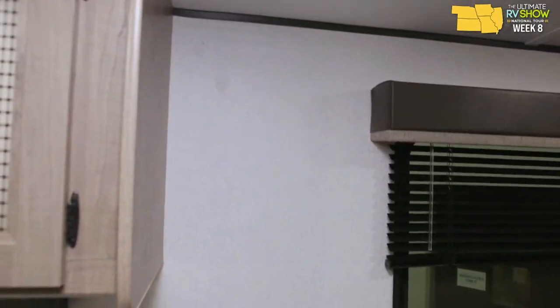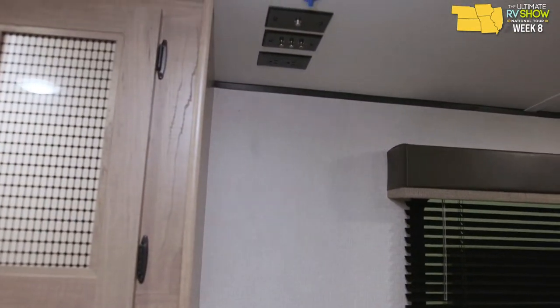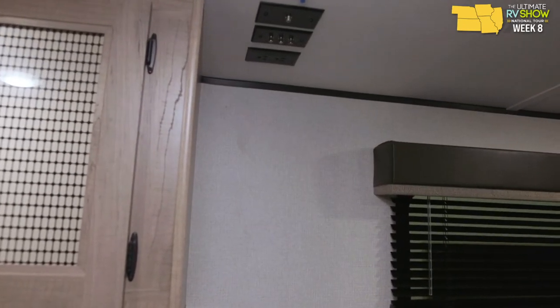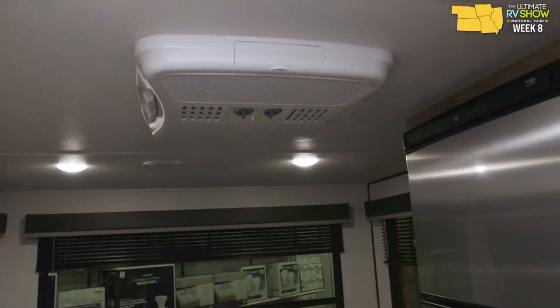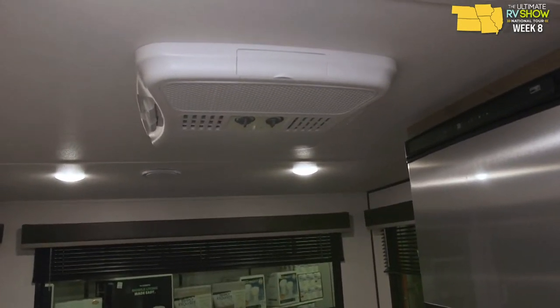Entertainment options, you got a little TV backer over here beside my window. I got my TV connections right up there. There's my Key TV multi-source connection. Plus I got my power ports. Right above Fritz's head is a 15,000 BTU air conditioner. You got a 30,000 BTU furnace. And since you do have that insulation in here, you're gonna be able to keep the temperature where you want it, how you want it. That's what's great about RVs. Plus, I got storage underneath my bench seat.